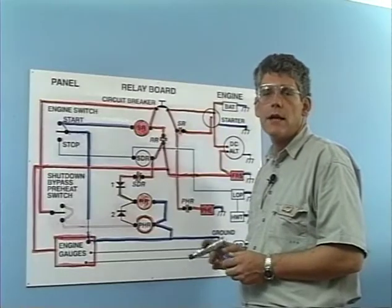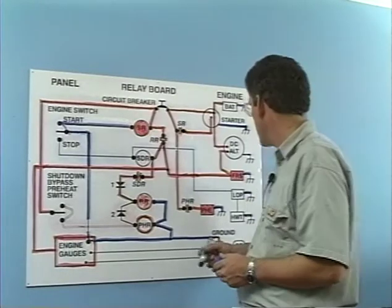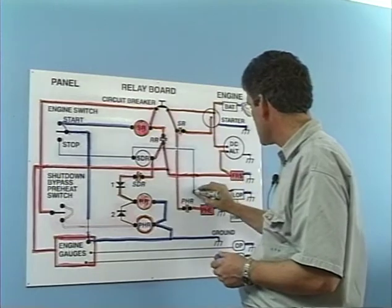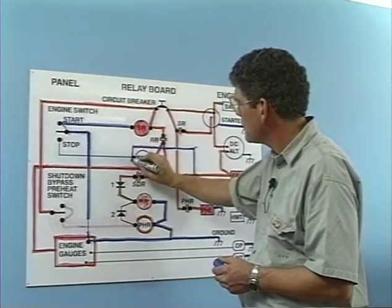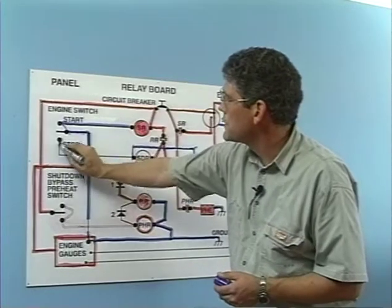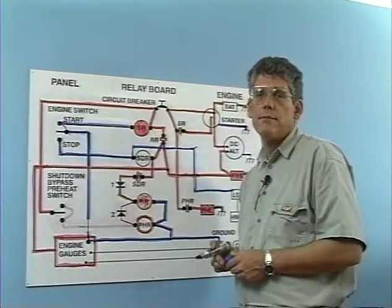The only thing that can unlatch the system is if a ground is restored to the shutdown relay, either by a closing safety switch or by the stop switch on the control panel. Which brings us to the stop functions.